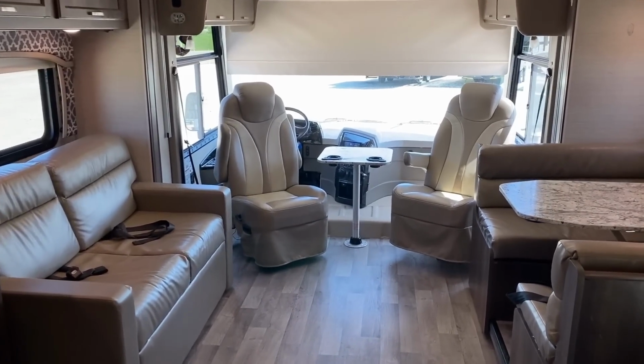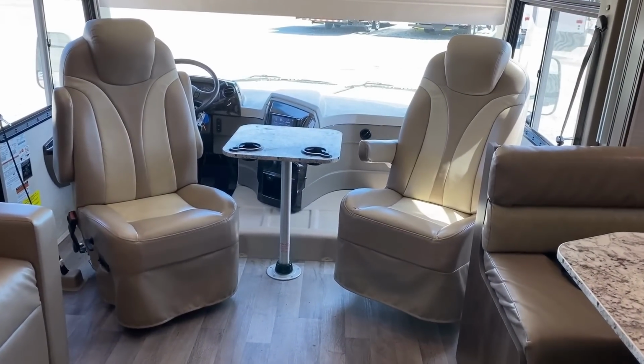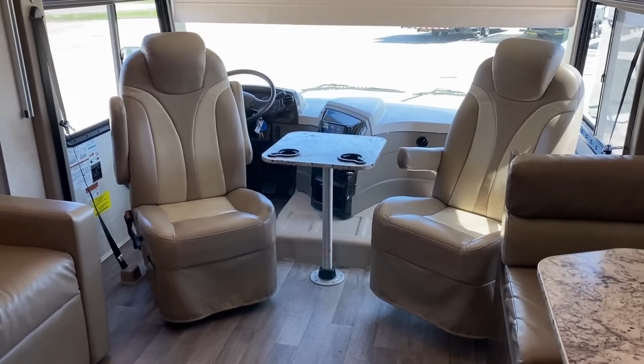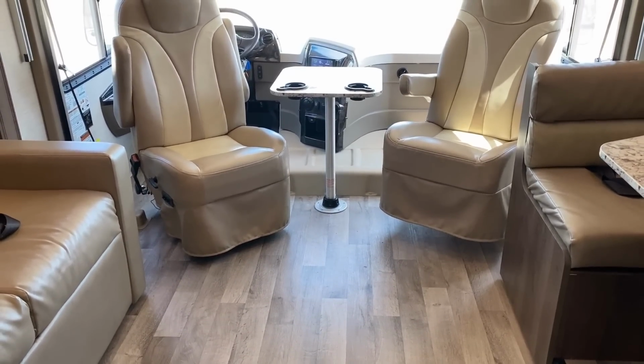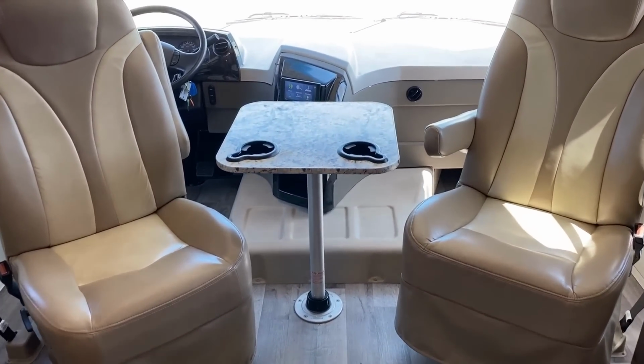Now, as you see, one of the benefits of a Class A versus most Class Cs is the fact that the captain's chairs can rotate around and kind of regain living space that you would otherwise lose. And with this one being carpetless all the way up through the cab area, it just feels very smooth and natural and organic. Now, obviously that little center table there can be popped out of the way.